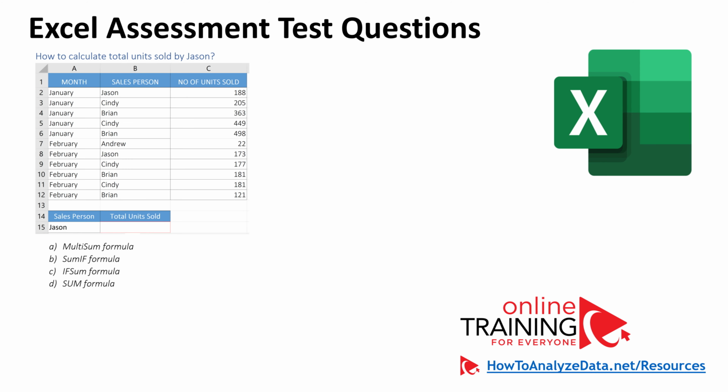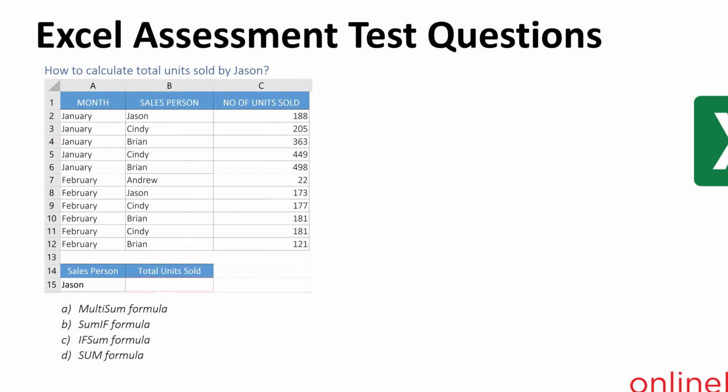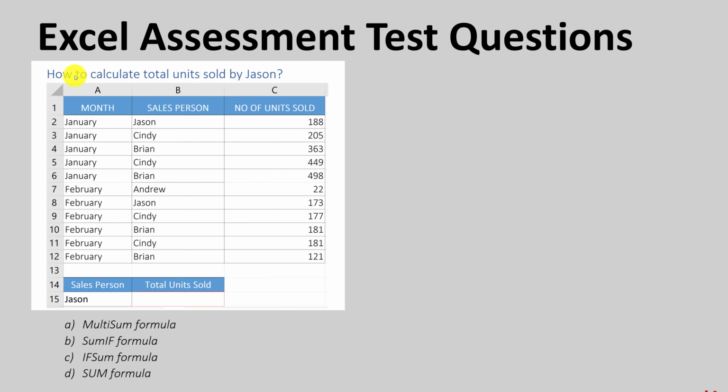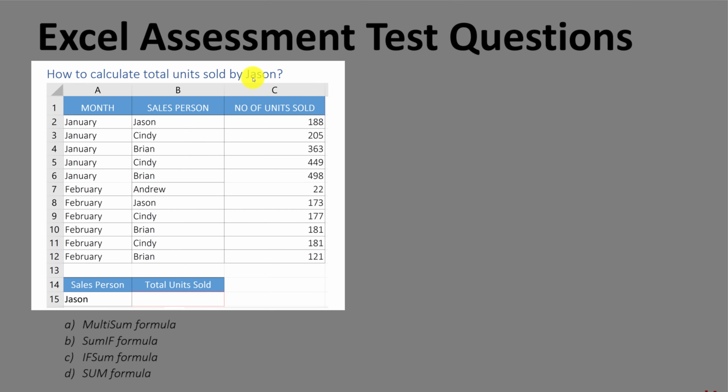Very frequently, you might be asked how to solve a specific problem during an Excel assessment test. For example, in this question, you will be asked how to calculate total units sold by Jason. You are presented with the table down below, which shows months, salesperson, and number of units sold information. One of the salespeople here is Jason, but there are also other salespeople.